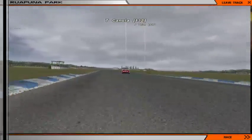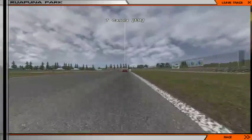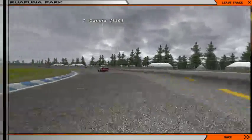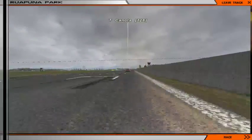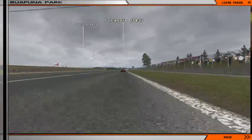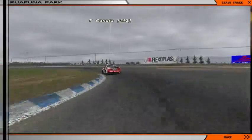I'd put that on the tire account, as we can see. You can almost feel Matthias' car being very sideways when he tries to get the power on. But this will be an interesting one to watch. Let's see how close Matthias can get and if he can get close enough to make a move. Not quite, so I believe Thiago will pull away now.